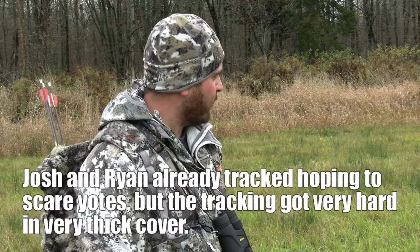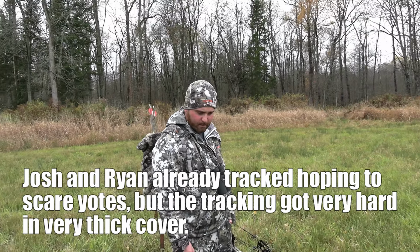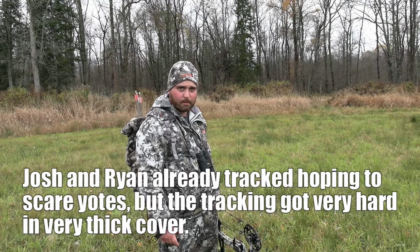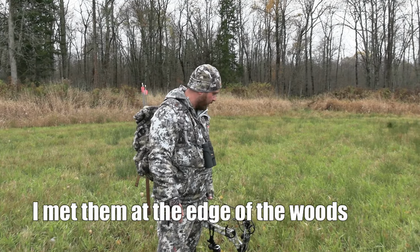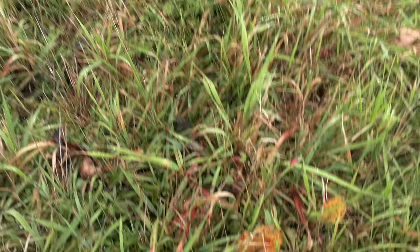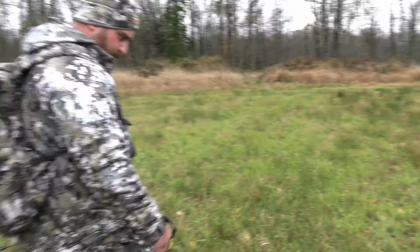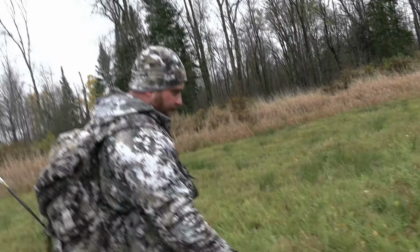So we're down here on the blood trail. She heading down here, almost fell twice. We got good blood. Couldn't find the arrow, but the field's real soft, so we just have to go for that for now, and hopefully we find her here in a bit. This time she almost fell.